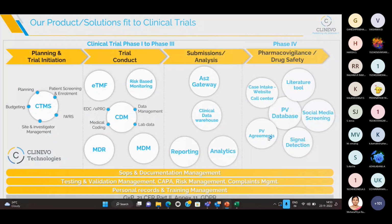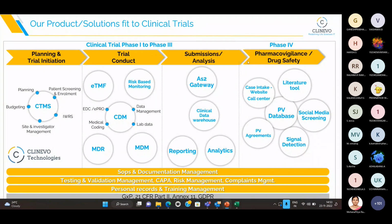This product has a lot of modules, so it is end to end, right? From planning your clinical trial to the conduct of your trial and your submissions. From this tool, you can submit a lot of reports to regulatory agencies directly. That's how we have built it. And then for post marketing, you can completely monitor it and submit the cases directly to the agency. Apart from that, there are a lot of other processes like managing SOPs, quality systems and trainings. So everything can now be managed in the platform. This is the overall picture of our platform.